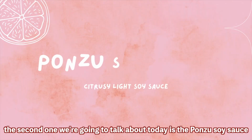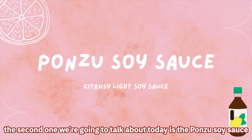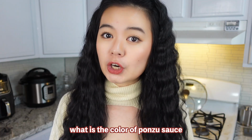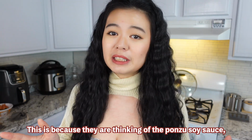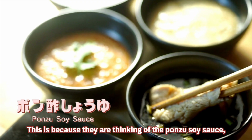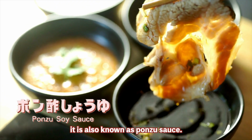The second one we're going to talk about today is the ponzu soy sauce. When you ask Japanese people what is the color of ponzu sauce, most of the time you're probably going to hear the answer black. This is because they're thinking of the ponzu soy sauce. It is also known as ajipon sauce.